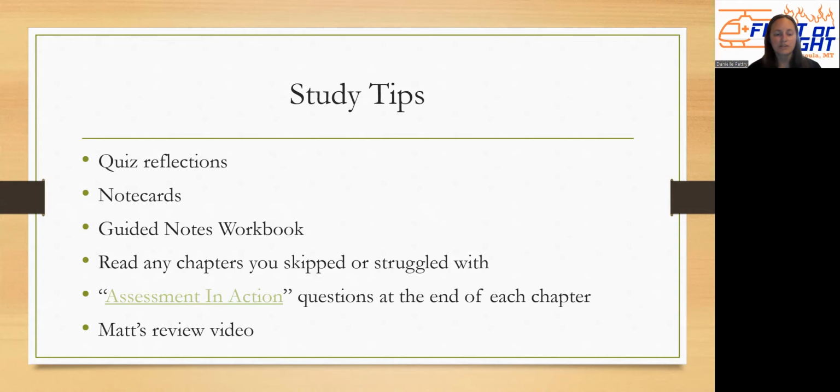After you've gotten through your quiz reflections, go to any note cards that you've made, so vocabulary words or things like the Glasgow Coma Scale, maybe you made note cards for. Go back and study the ones you've made or make some new ones if you haven't. As you're doing your quiz reflections, if there's something you don't know, make a note card for it.